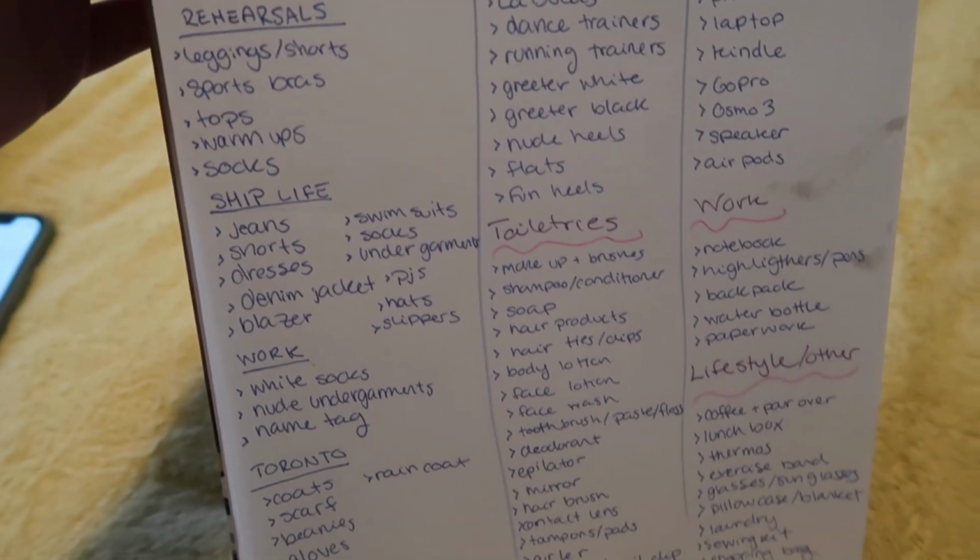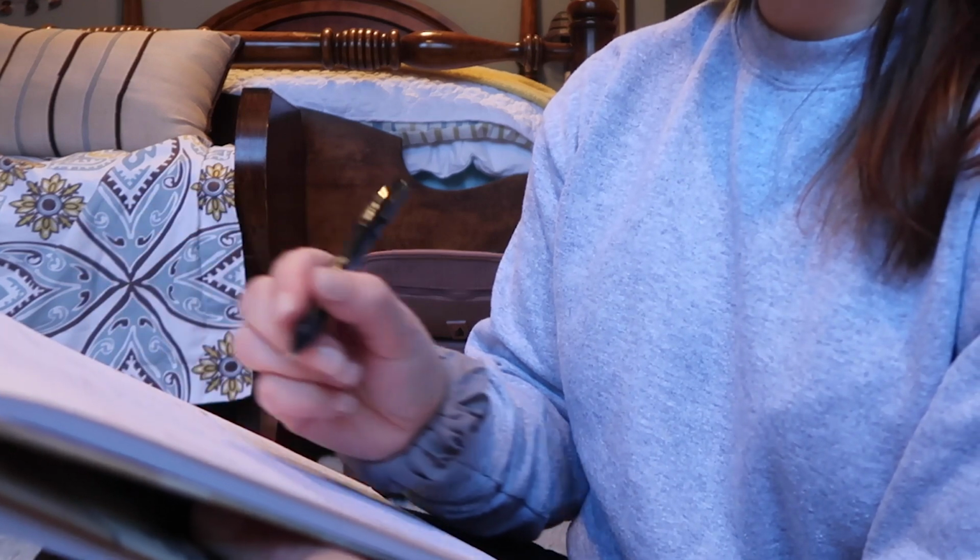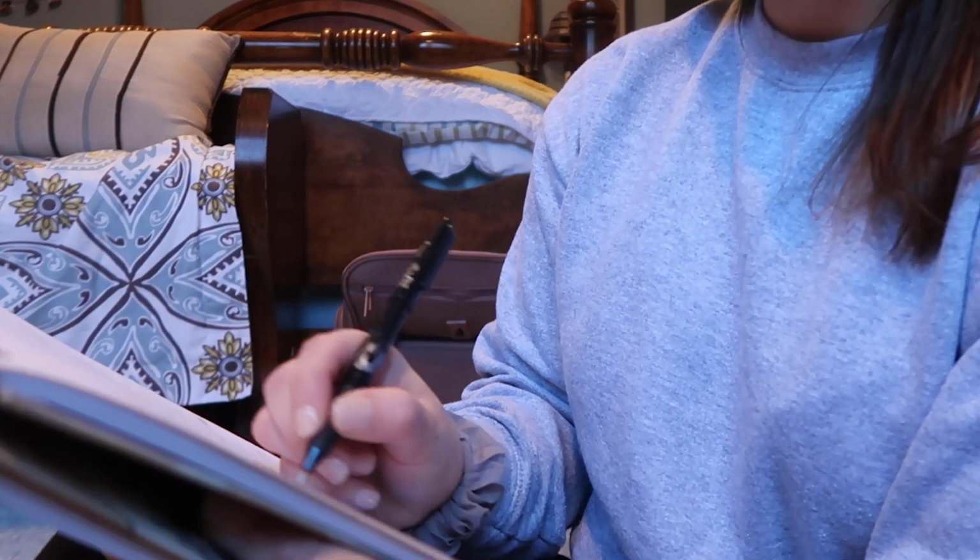And I just add to it the things that I think I'll want to pack, and then I also take off items that I change my mind about, which is why I do this with plenty of time to spare. Although I have a really good idea of what I need to pack, I do tend to change my mind a lot about the outfits that I want to wear.